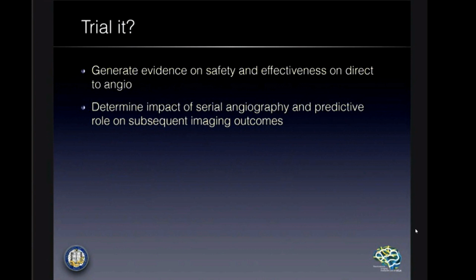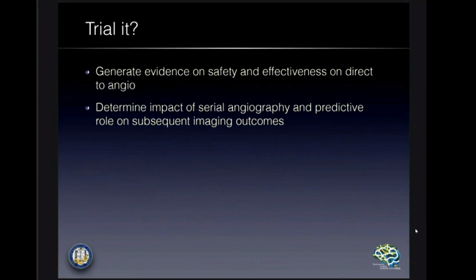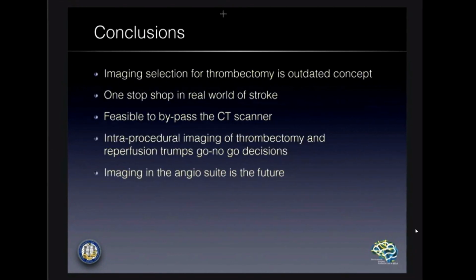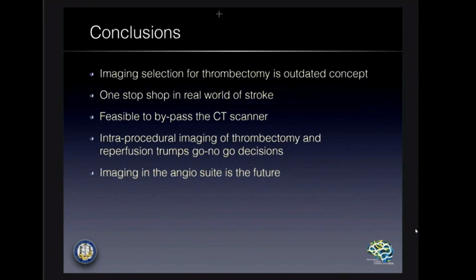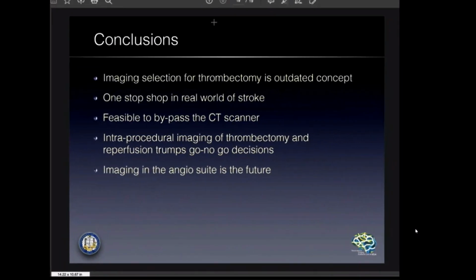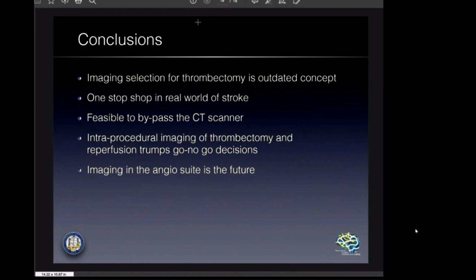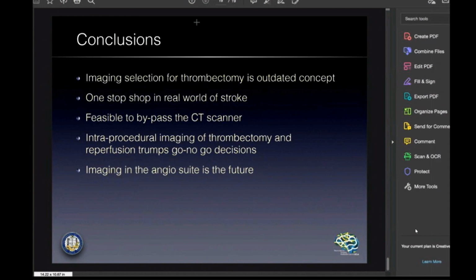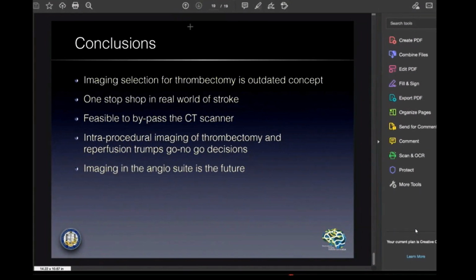Direct angio is being studied, as I mentioned, and it's going to be important to look at this in terms of what we have in a lot of places, because if you only have an angio suite and you don't have advanced imaging, perhaps that's sufficient and the most reasonable thing to do. So I'm going to conclude by noting that imaging selection for thrombectomy per se is an outdated concept. This is not about selecting the ideal candidates. We're beyond that. We need to know who not to treat, and perhaps it's very few people that we shouldn't go forward with.